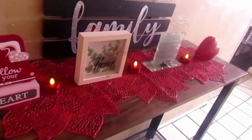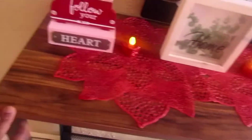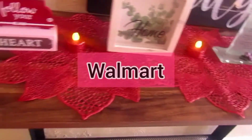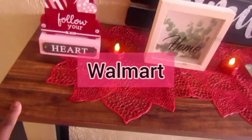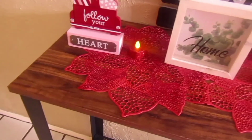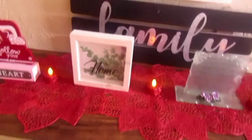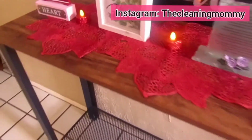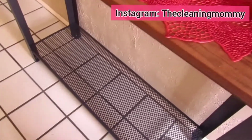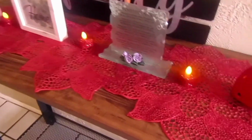Let me show you the top part of my table. This table, I got it from, was it Walmart or Amazon? I don't remember. I think it was either Walmart or Amazon. I will have to check. I spent like $60-something. Somewhere between $60 and $100, no more than $100. But I love this table for my entryway. I'm going to Walmart right now to see what I can get to put down there.